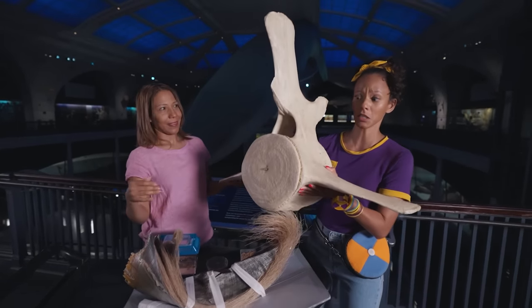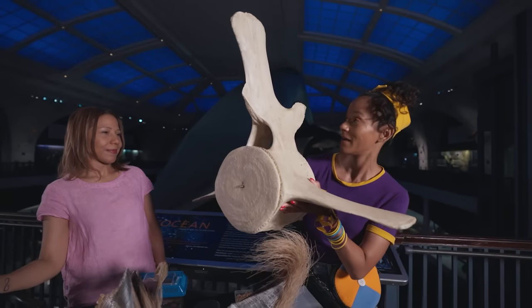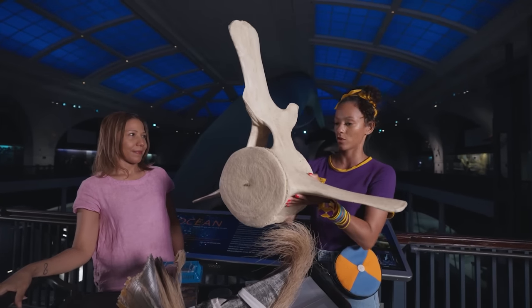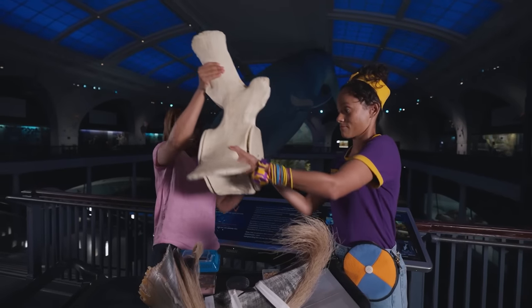Whoa. Oh, this is so heavy. Look how big this is. Ours are so tiny. Blue whales are huge. Okay, here, I'll give that back to you.